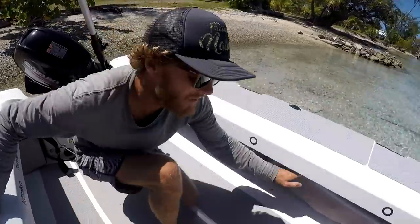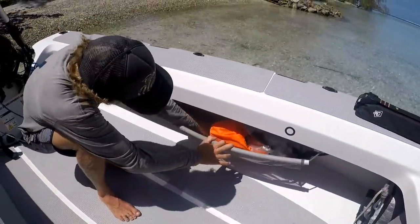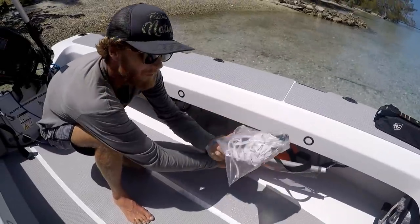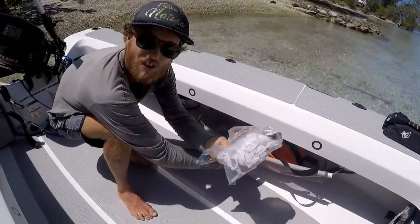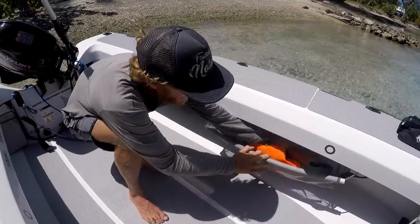Yeah, and then moving up to the last storage bag here, port forward. In here we've got a bit of refueling kit and a spare string for the starter motor for the outboard, funnel, rag.